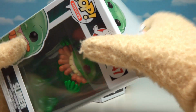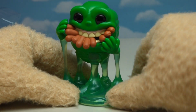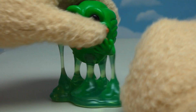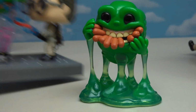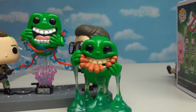Let's get old Slimer here because he's one of my favorites. Yeah, talk about one awesome looking figure. Look at Slimer. He's eating all those hot dogs and he's dripping ooze out of every body part there. Ugh. And of course, put both these Slimers side by side, and we got a nice Slimer family going here.